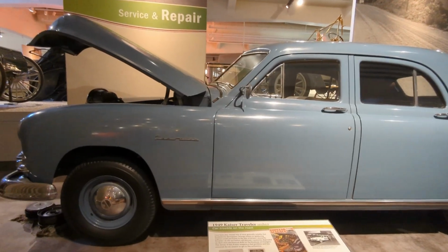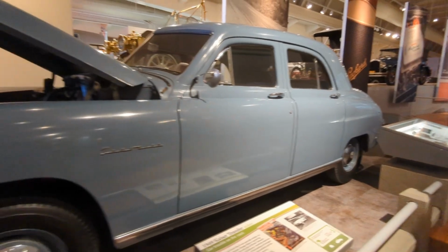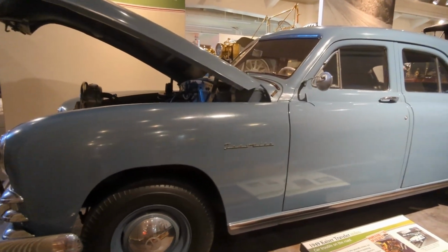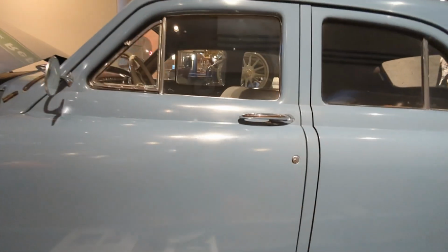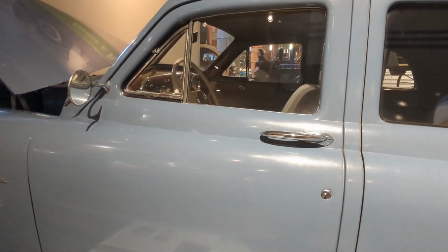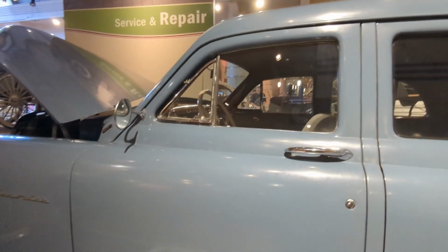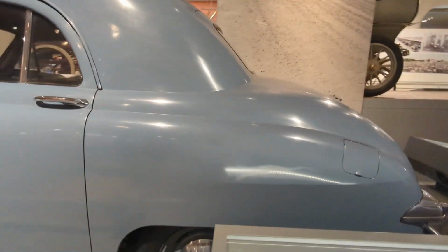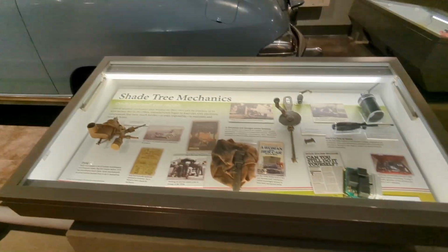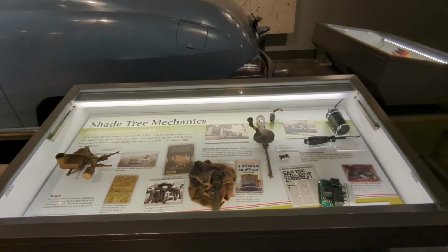And now I can say I've seen 2 Kaisers. This is the Traveler. I think the one we saw at the Moonshine Festival in North Georgia was a much better model. It was very clean, the one we saw there. You can go reference that video just by searching Easy Street with Jen Moonshine Festival.